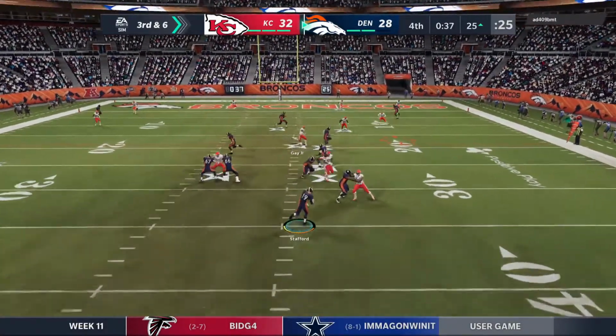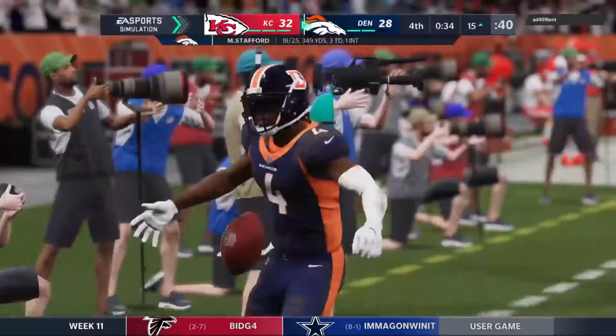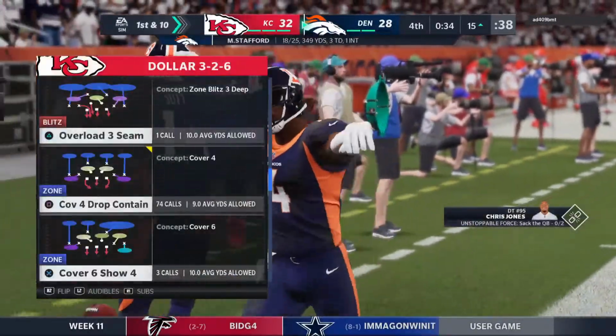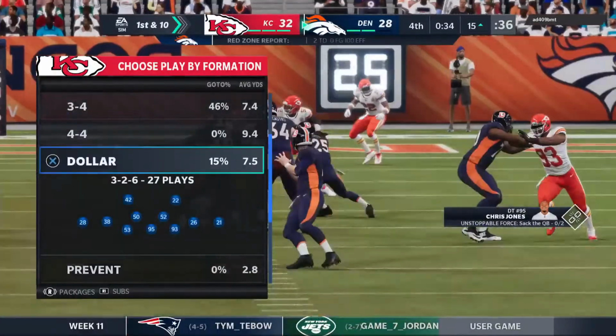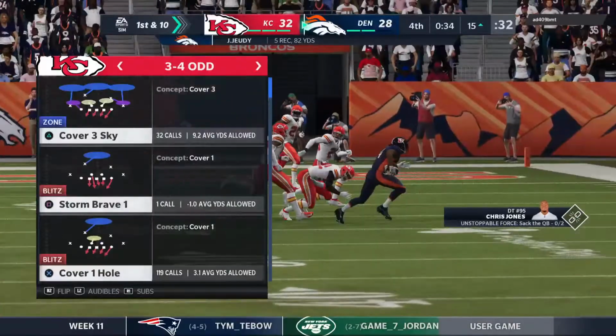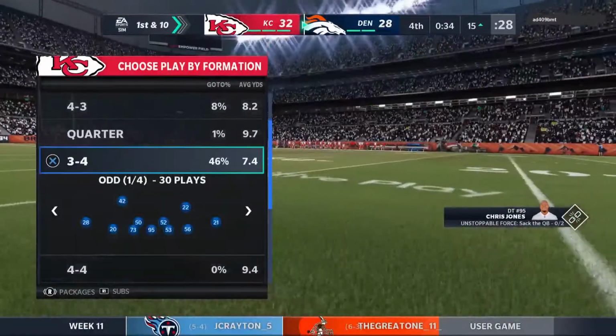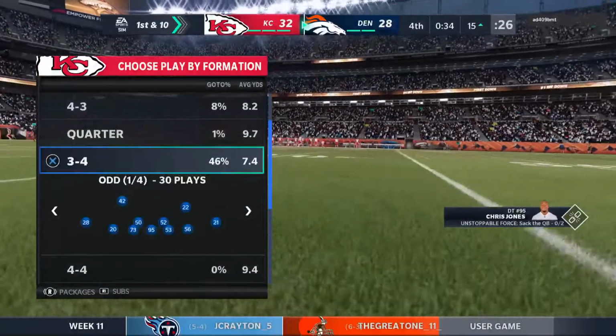Stafford now to throw. Got a man, it's Judy, complete. And he is out of bounds, looks like right at the 15. What a methodical drive this is turning out to be. That time 9 yards, and the sticks move again. 1st and 10 at the 15-yard line.